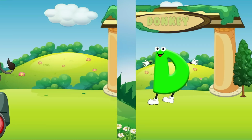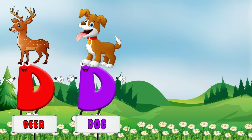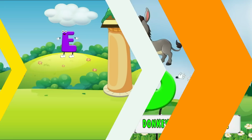So we did four animals with the letter D, and the animals are deer, dog, donkey, duck.